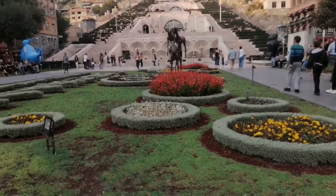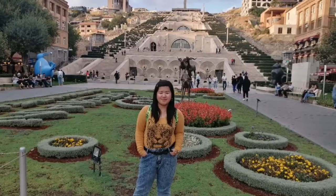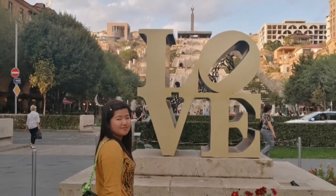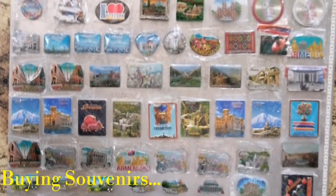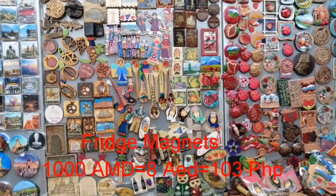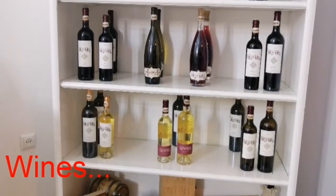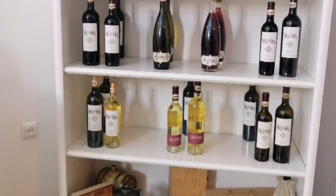Yerevan. Complex, marami kayong mga mabibiling fridge magnet for souvenirs. Ang wines nila dito is mura, magandang pampasalubong sa families and friends.